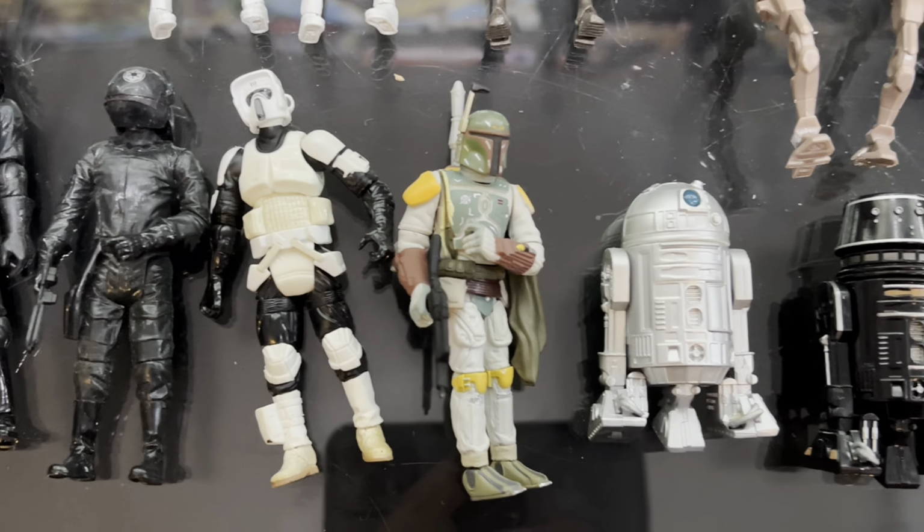These models really are a thing of beauty. Now, these are not sealed in the box. They have been out on display, although I have to say, I didn't have any dusting to do on them, so I don't think they've been out on display very long at all.